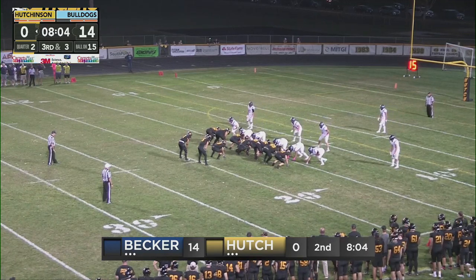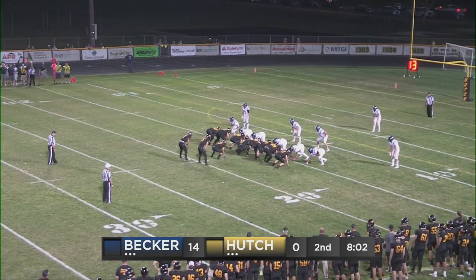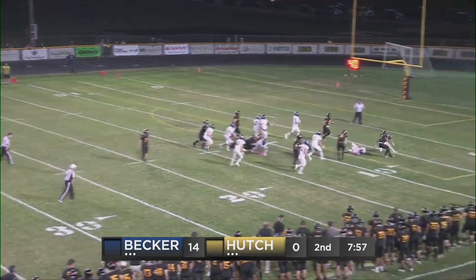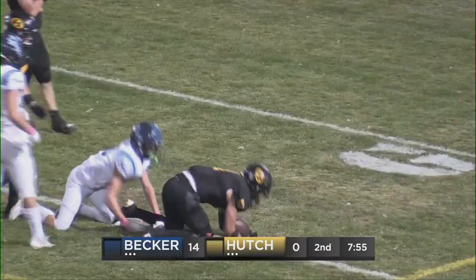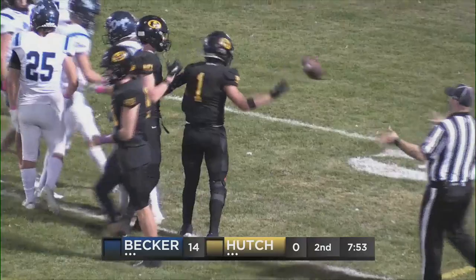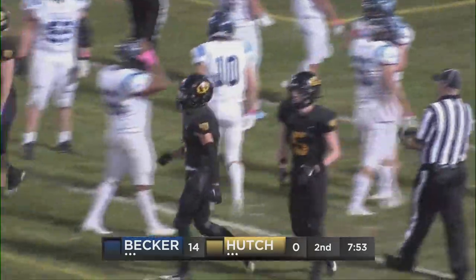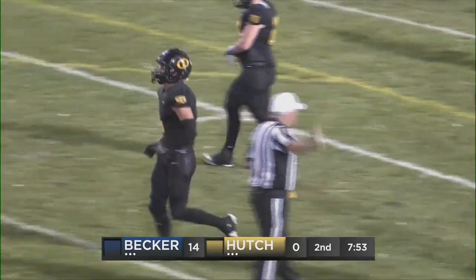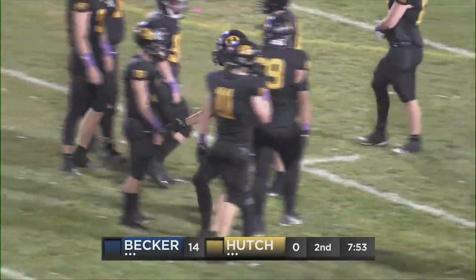8 minutes to go, second quarter. Hutchinson trying to score just the second touchdown of the year against the Becker first unit. Here's Pierce, and Pierce near the 5. He's cut down at the 5-yard line. Nice move from Manny Pierce, and he nearly got in.